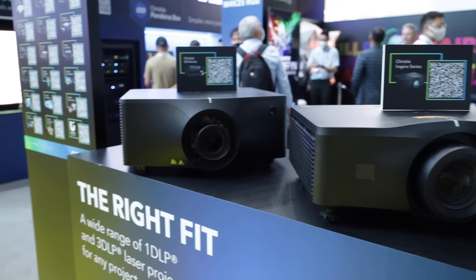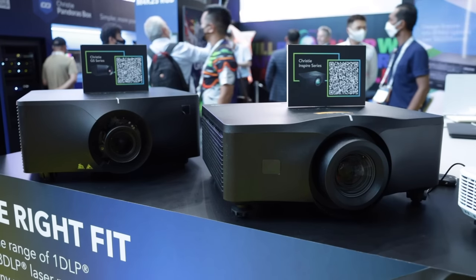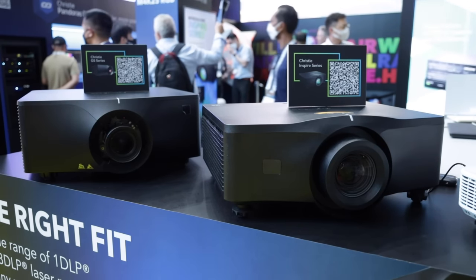And next, we want to talk about our 1DLP entry-level range of projectors, ranging from 5,000 lumens UXGA resolution all the way to 14,000 lumens UXGA resolution.